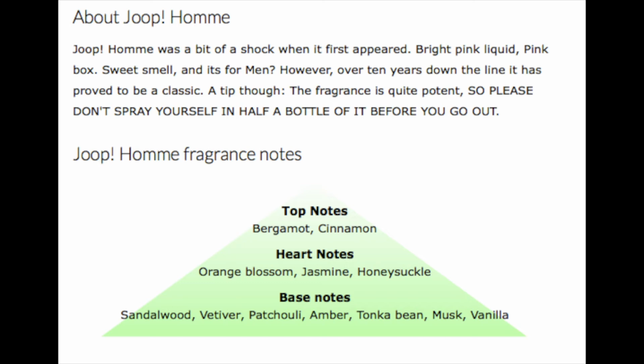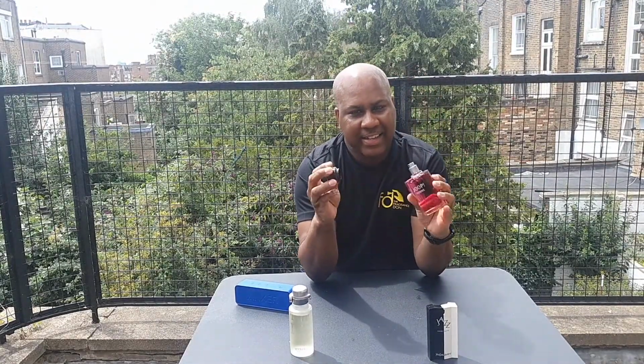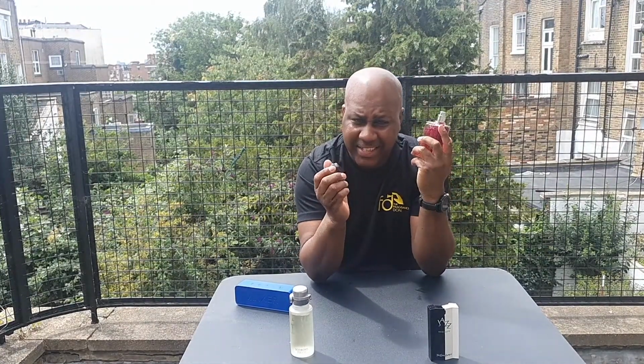Back then, I think it came out in 1989. You know, it made a statement sitting along the shelves of all the other aftershaves, and this was pink, just bright colours. There weren't many colours back then, and yeah, it just smells like, even today, it still smells the same, and it lasts for ages.